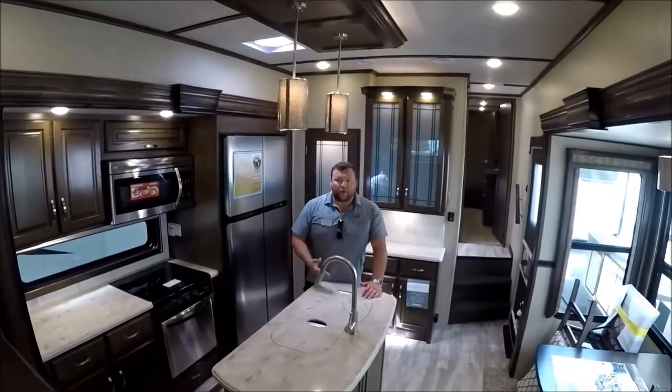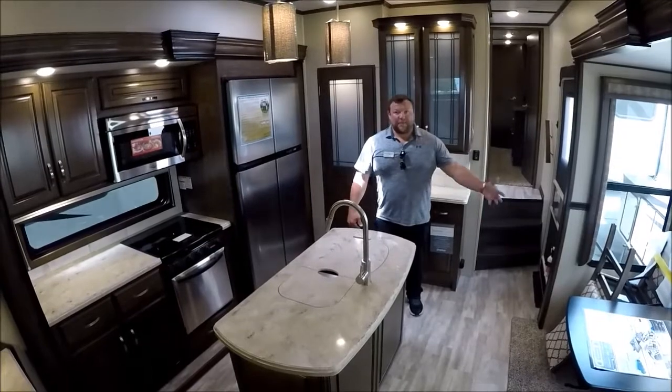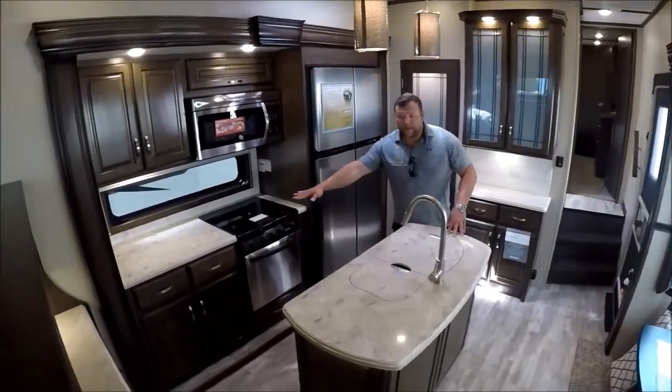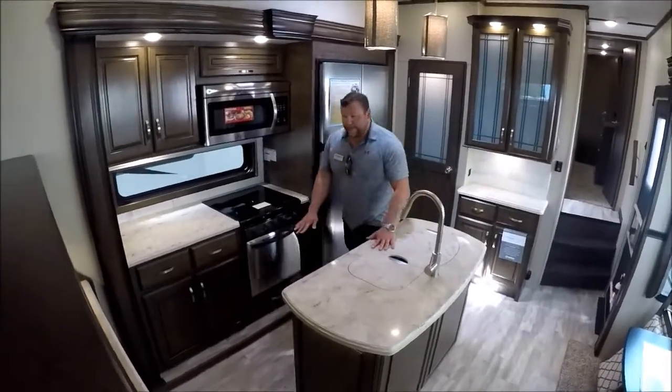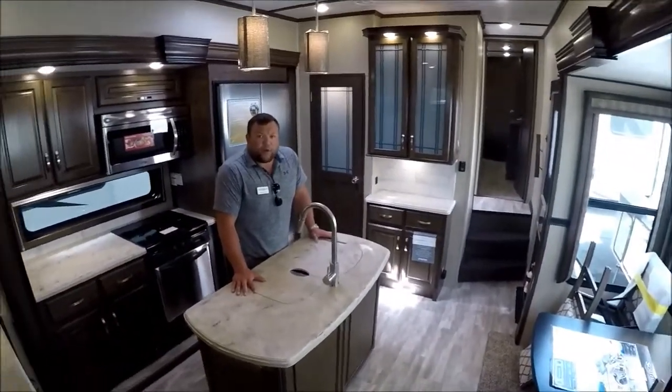That compounded with our wide body chassis, being 5 to 6 inches more floor space, allows us to have deeper slides, more countertop space, a little bit more room in between the island and the kitchen, also up into the hallway. Really is what makes it feel more like home.